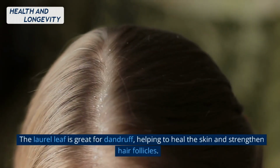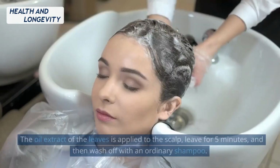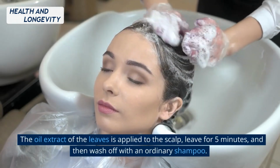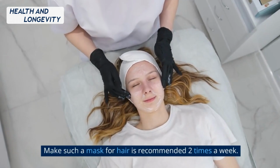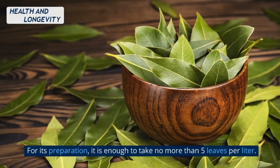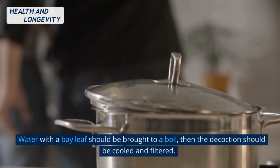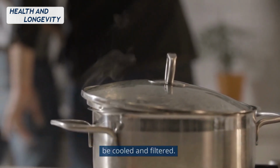The laurel leaf is great for dandruff, helping to heal the skin and strengthen hair follicles. The oil extract of the leaves is applied to the scalp, left for 5 minutes, and then washed off with an ordinary shampoo. Making such a hair mask 2 times a week is recommended. Decoction of the leaves is also good to rinse hair after washing. For its preparation, it is enough to take no more than 5 leaves per liter. Water with a bay leaf should be brought to a boil. Then the decoction should be cooled and filtered.